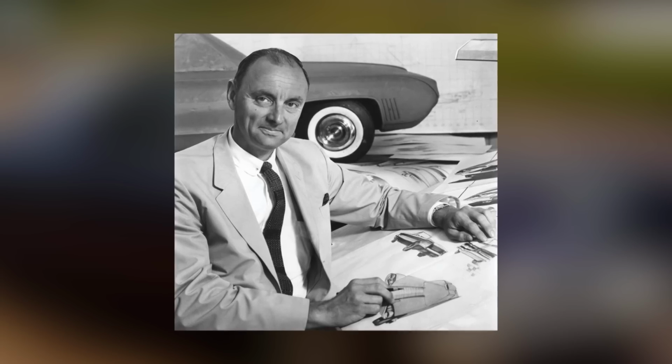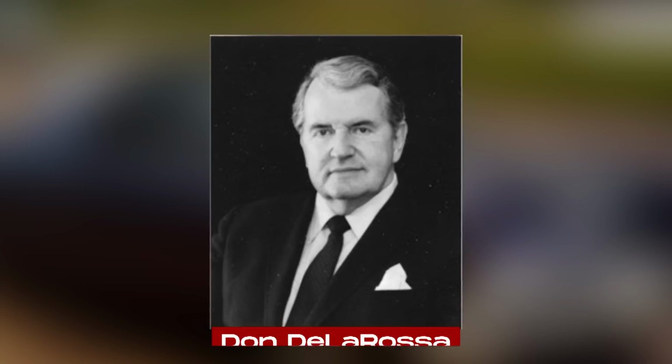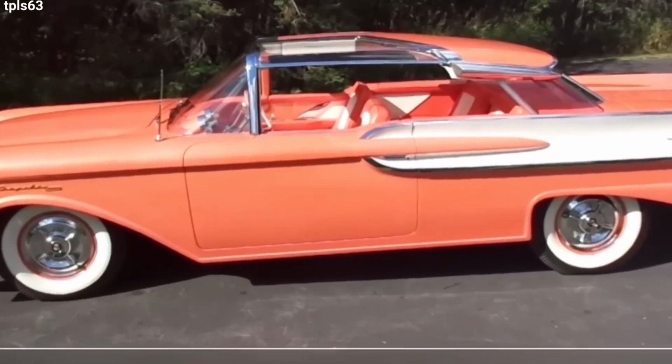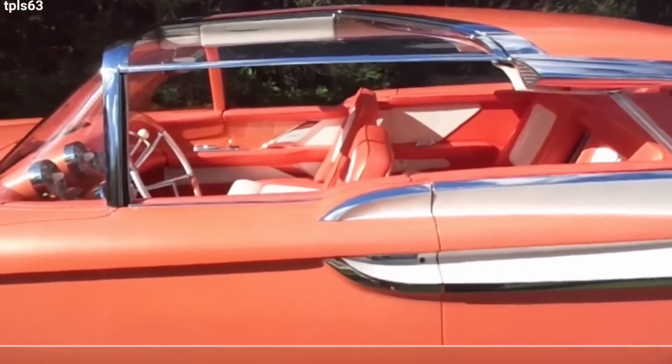The Mandalay's crazy futuristic look got the attention of Ford executive Jack Reith, who was known for loving bold car designs. Reith, who was one of the original Whiz Kids, pushed for the concept to be developed even more. This led to some of the best designers around, like Elwood Engel, Gene Bordinat, Don De La Rosa, and Larry Shinoda, getting involved.